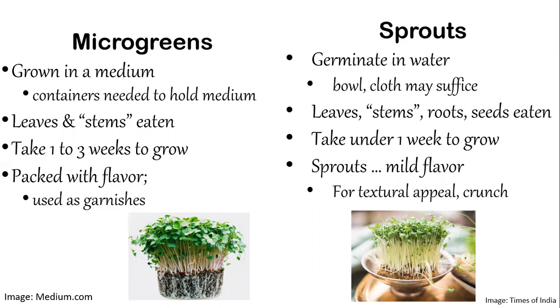You eat both the leaves and the stems in microgreens. That would be the shoot. Anything above the soil line would be what we eat. And then they take a little bit longer, the microgreens, to grow compared to sprouts. Sprouts, you see them quite a bit if you go to Jimmy John's, they have this sandwich, they always put sprouts in. And those, you don't allow them to grow longer than a week. They are ready to be eaten at that point in time.